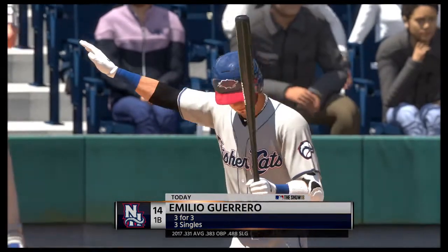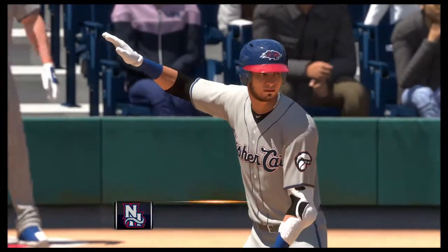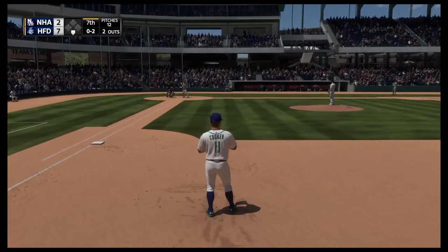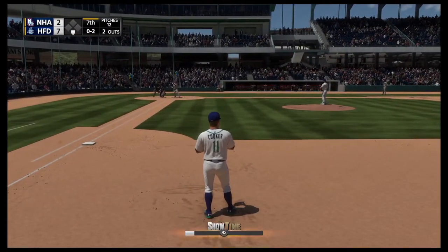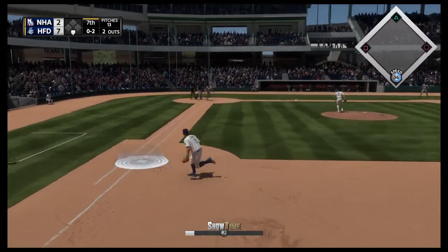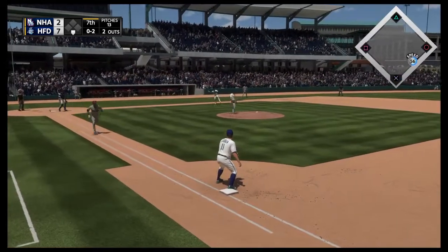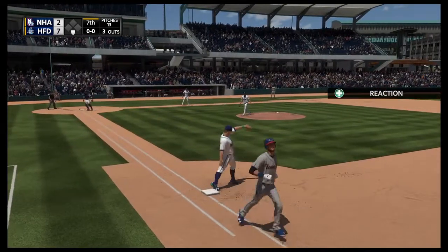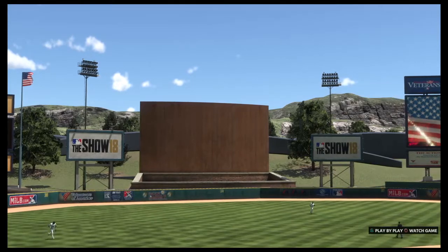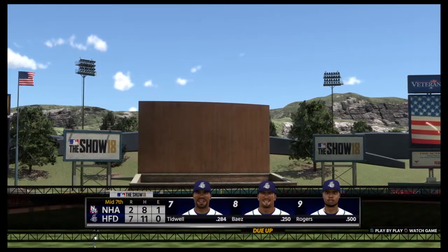Now at the plate, Emilio Guerrero. He singled his last time up. Here comes the 0-2 pitch. Attempt here. Weller fields it cleanly. And a bit of a high throw that time, but no problem over there at first as they record the out. Starting to run out of innings here as they are unable to cut into the deficit.